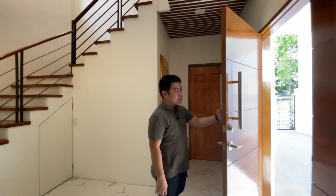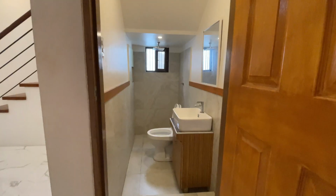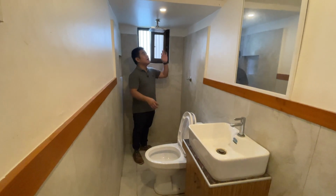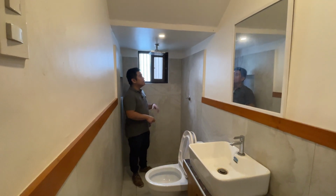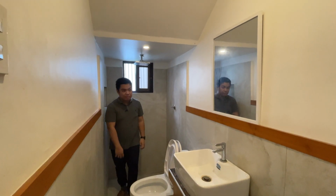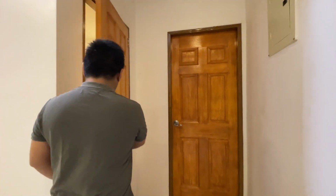So close lang natin itong main door. Yan. So we have a bathroom here. This one is underneath the staircase, so na-maximize yung ating space, and pababa siya. And we have your complete water fixtures of sink, water closet, and we have your rainfall shower na directly above the head. Just to put you into perspective, I'm 5'2", so kung medyo matangkad kayo, parang sakto lang yung height nyo dito. So maybe you can use the other bathrooms. But if you're small like me, saktong-sakto lang dun, and gusto ko yung ganun. So we have a door here.